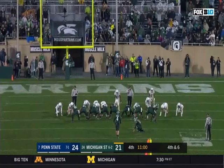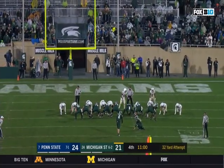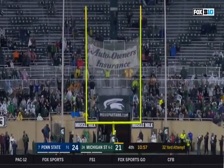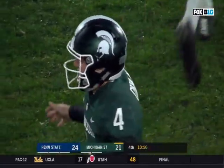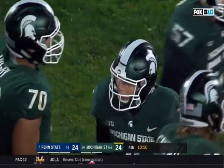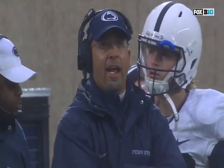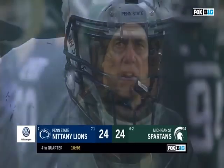So it's Matt Coughlin from 32 yards to try and tie the game. And he does. Whispering by that upright that he hit twice in the overtime loss last week. With 10:56 to go in this top 25 matchup in East Lansing, Penn State and Michigan State locked at 24.